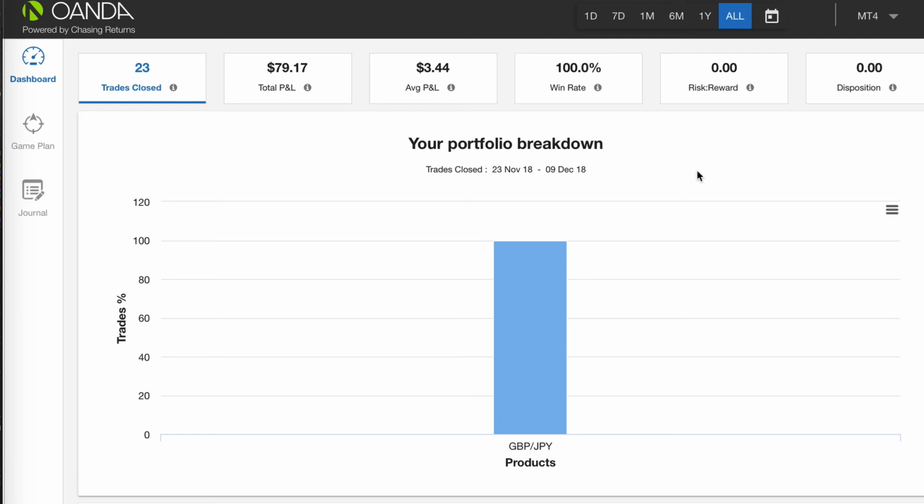So we have to look at this and we say, okay, this is a tool. But like any tool, if it's not used correctly, it can hurt you. Now, if you're in the market with some type of strategy and it's not winning, you need to stop using that strategy.